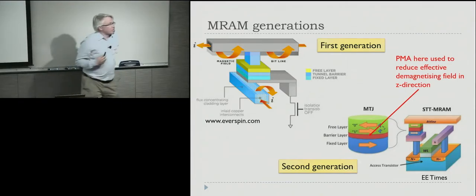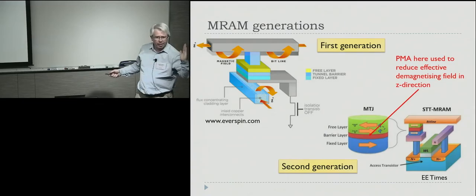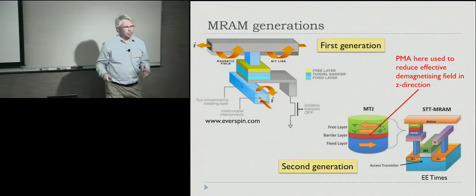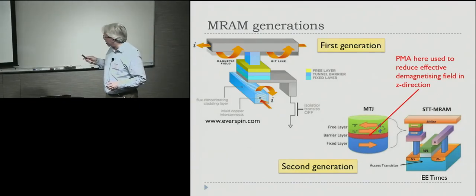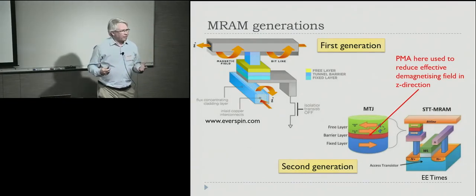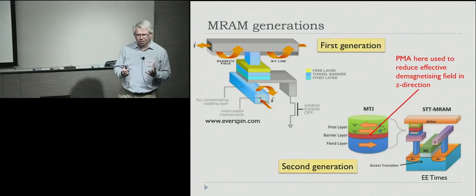In a third generation of MRAM, which is on its way but isn't here yet, the strength of this PMA will be turned up so that the magnetization turns out of plane. And just as the hard disk world has made the transition from storing data in plane to out of plane, so will MRAM.